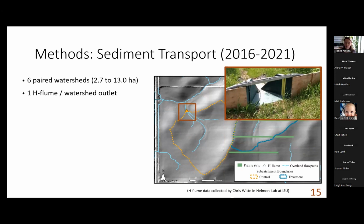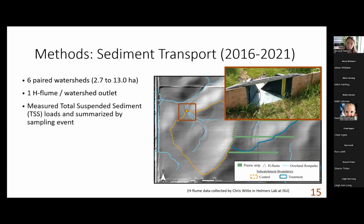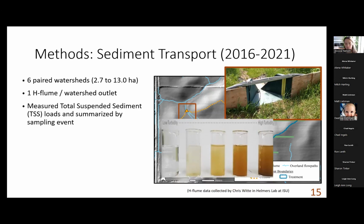So within that watershed, all that land mass is contributing to this one spot, and there's runoff, rainfall, nutrients, and sediment being monitored here, and flow rates. And so I'm just going to talk about the measured total suspended sediment loads and summarize those by sampling event. So anytime this equipment was triggered to sample water and there was a TSS load present, that's how we'll be talking about this data. Just kind of what low turbidity versus high turbidity looks like.